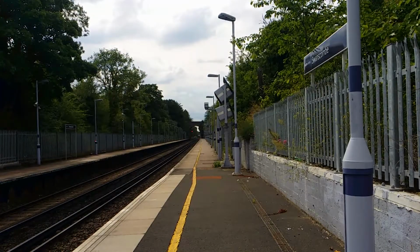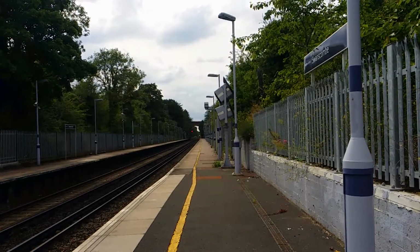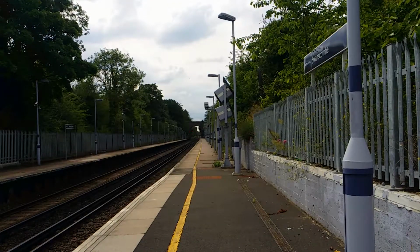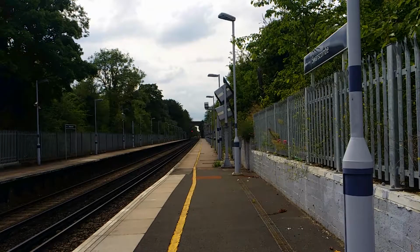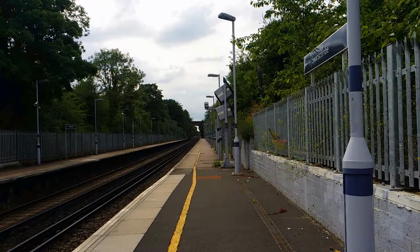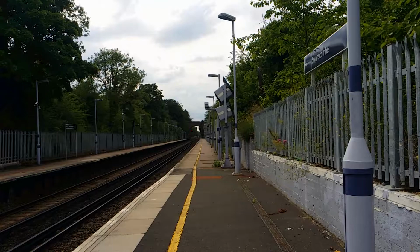2 platforms, I think it's 8 trains an hour in each direction, which you get on every single station from Rochester all the way to Faversham. So they might as well call it the Rochester Main Line or the Faversham Main Line, if they're going to name it after a station. So I just call it Southeastern Main Line because it makes more sense in my head. That should clear that up.